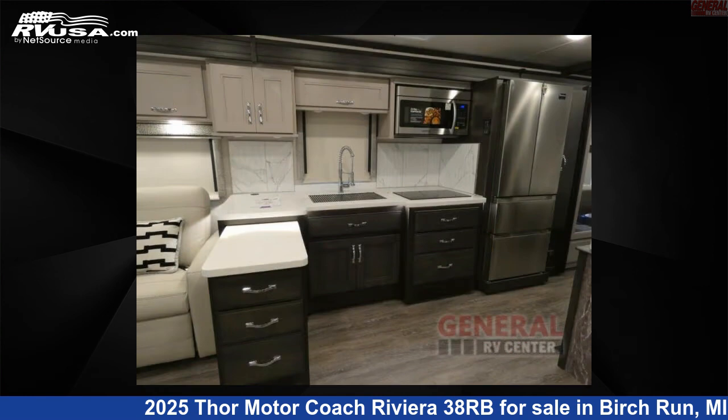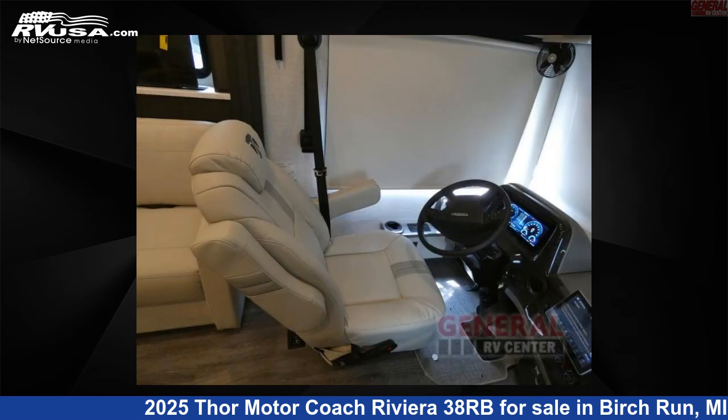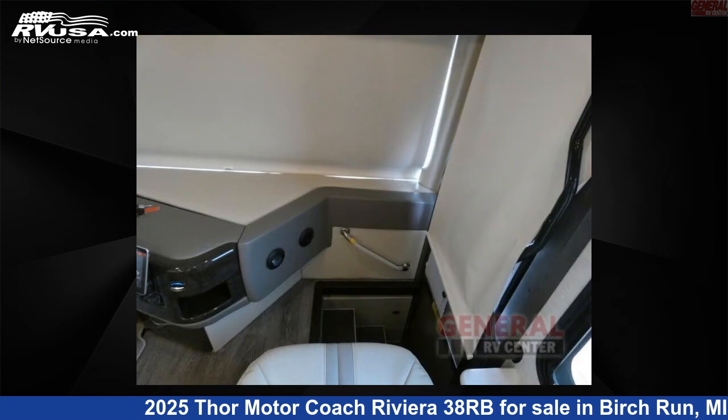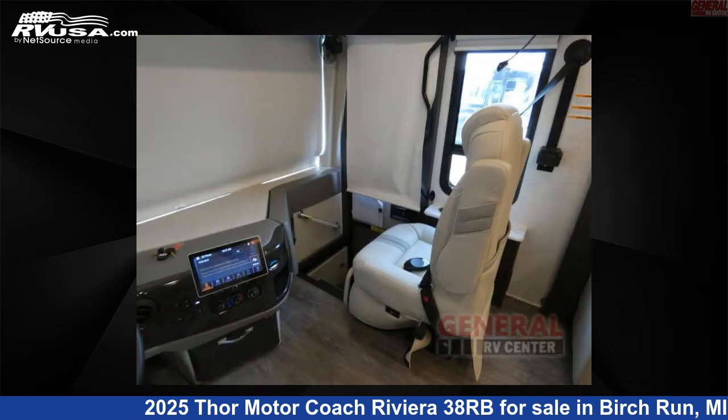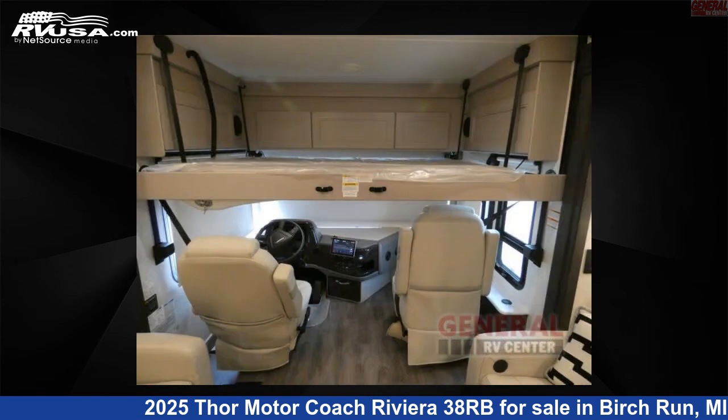This new Thor Motor Coach is 38 feet 0 inches in length and features sleeps 8, Slideout, and 95 gallons fresh water capacity. The floor plan layout of this Class A features bath and a half, bunk over cab, outdoor entertainment, rear bath. This 2025 Thor Motor Coach Riviera 38RB is built on a Freightliner XC-S Straight Rail chassis.